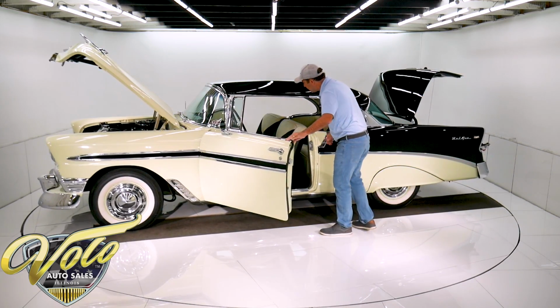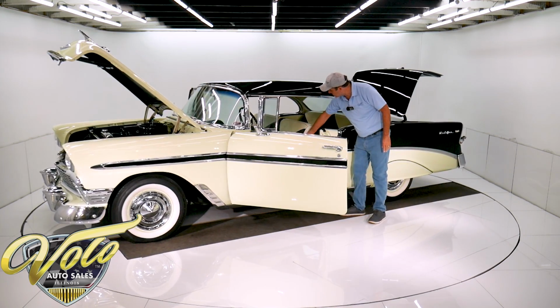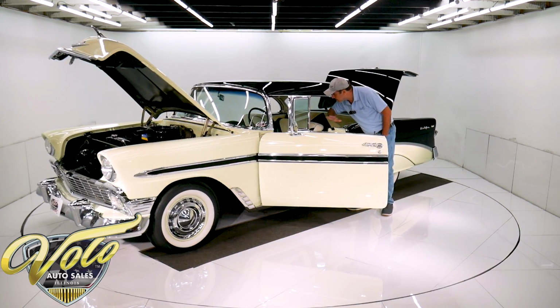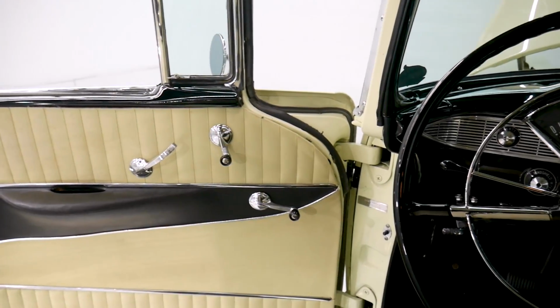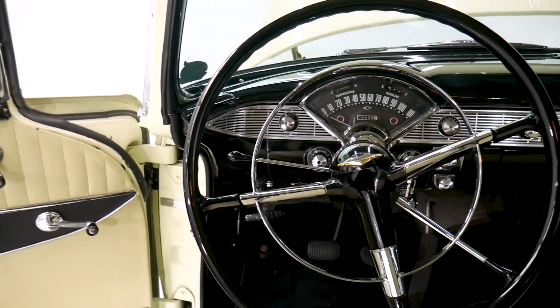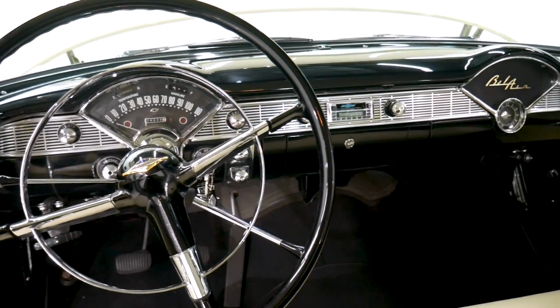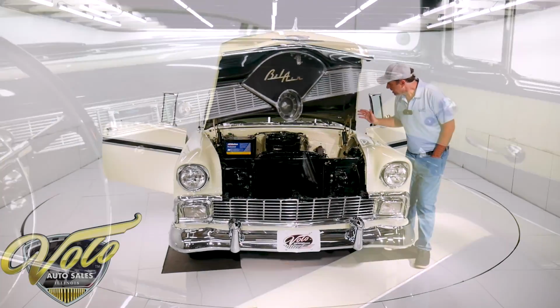There's slight fading or discoloration on the yellow, or maybe someone scrubbed it too much, just very minor. It still looks beautiful, not of a concern. The dash and the metal is painted just as slick as the outside. It's a pristine dash. All the trim, the lenses, the knobs look like they're redone. There's a retro stereo fit right into the dash. And same thing in here.